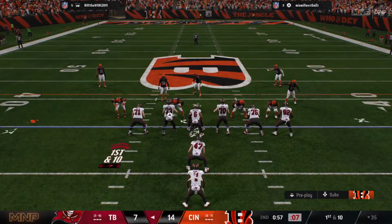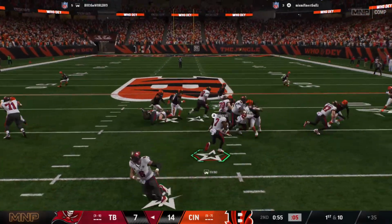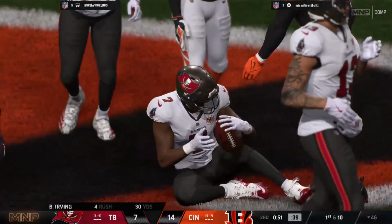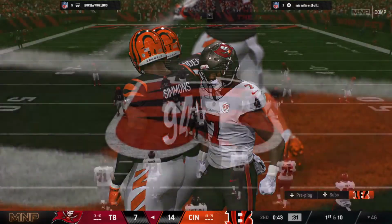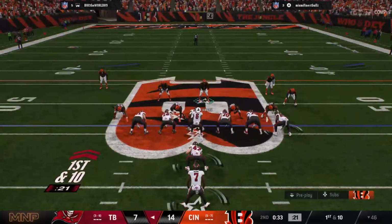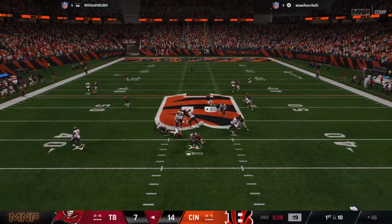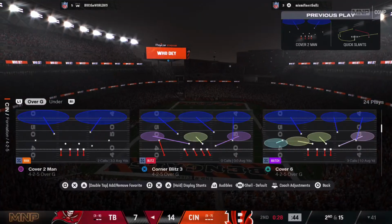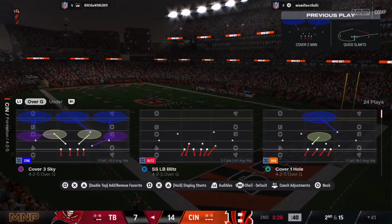Good starting field position for the Buccaneers. 1st and 10. Drive begins with a run by Irving. And they're going to bring him down just a moment before he's able to break it across midfield. It's a gain of 11 there. That picks up the first. Throwing, Baker. Pocket isn't holding up. They're able to drop it. Timeout taken by the Buccaneers. They'll have 2 left to work with before halftime.